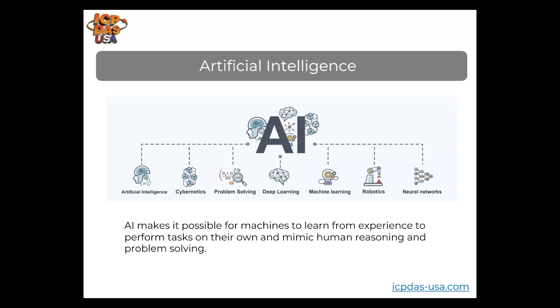Artificial intelligence is an area of computer science focused on the simulation of human intelligence processes by machinery and computers. AI makes it possible for machines to learn from experience, to perform tasks on their own, and mimic human reasoning and problem solving. Artificial intelligence includes speech recognition capabilities, customer service tasks, recommendation engines, and autonomous vehicles.